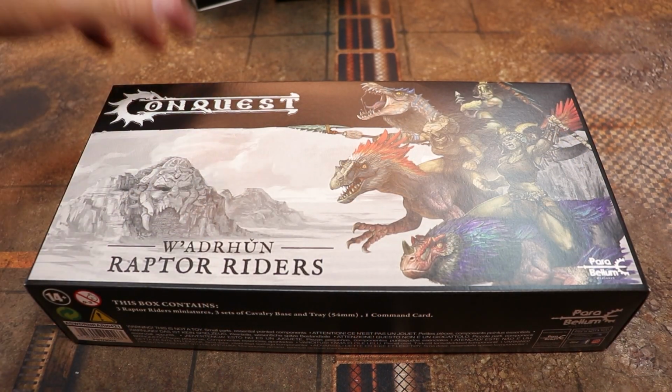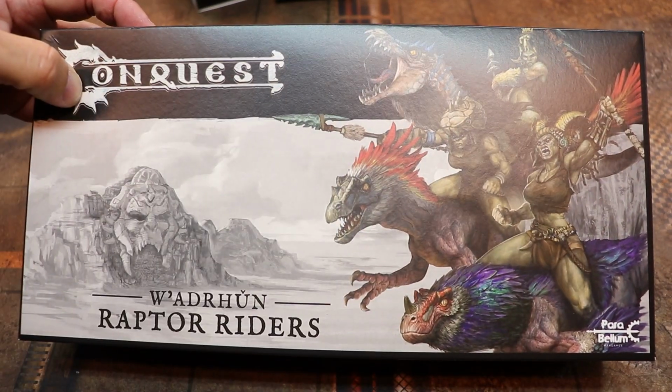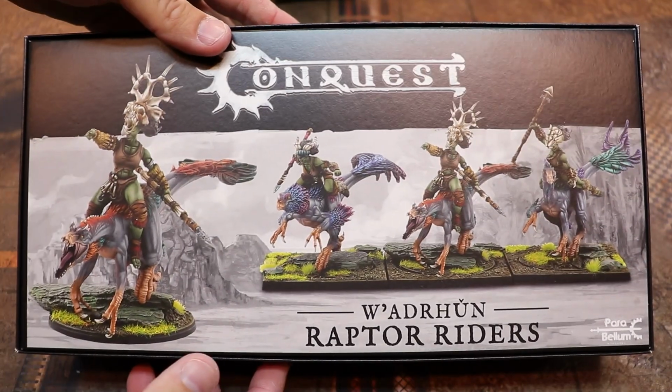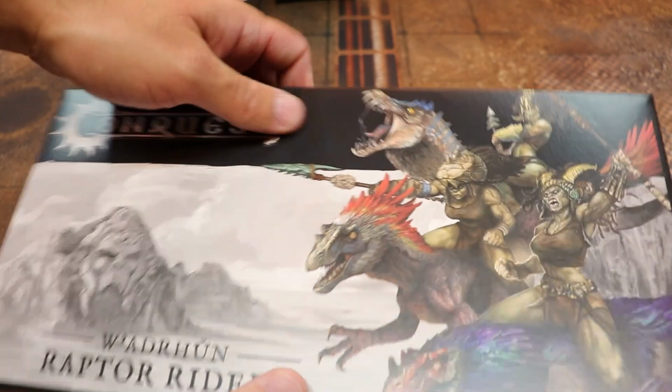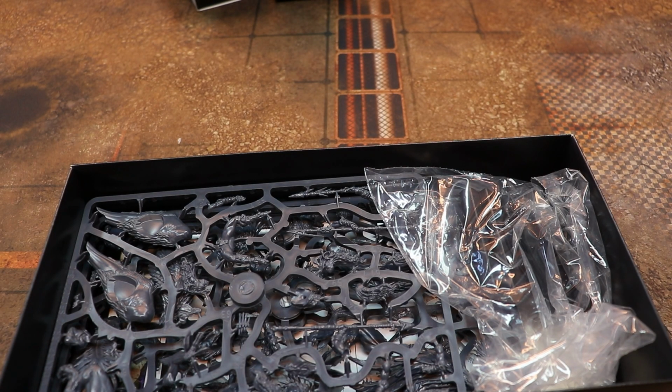So here we are with the Raptor Riders. You can see the box there with the artwork. Fantastic looking artwork that it is. One of the minis on the side there, or you can just see all 3 on the back. So it looks like the Huntress and then a couple of other Raptor Riders. The Huntress is really cool, and what she can do for you. She acts as like standard bearer, leader, and she does something else.